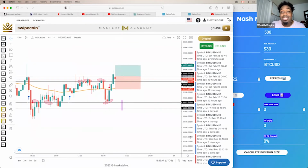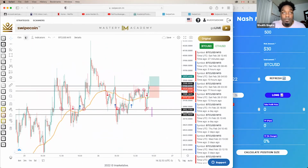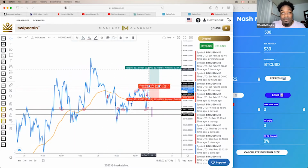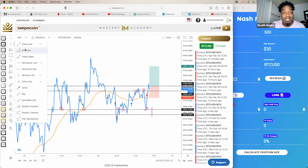And how do I calculate my take profit? It's simple. Let me put this here. Candle line chart. Next to the next wave, above the next wave. So that was my wave before that. That's going to become my target.